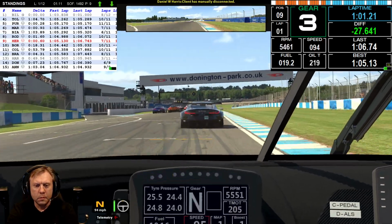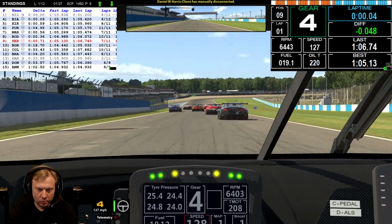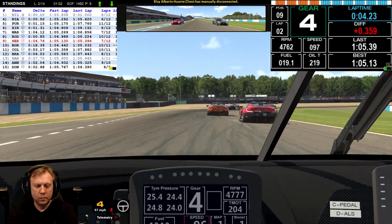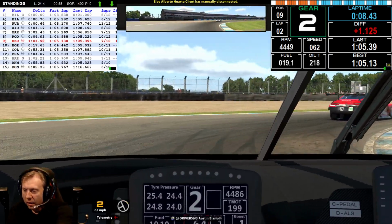Looks like the leader's binned it in Hollywood. P9. There's the checkered flag. Oh well, looks like that wasn't. Holy shit, what a finish.